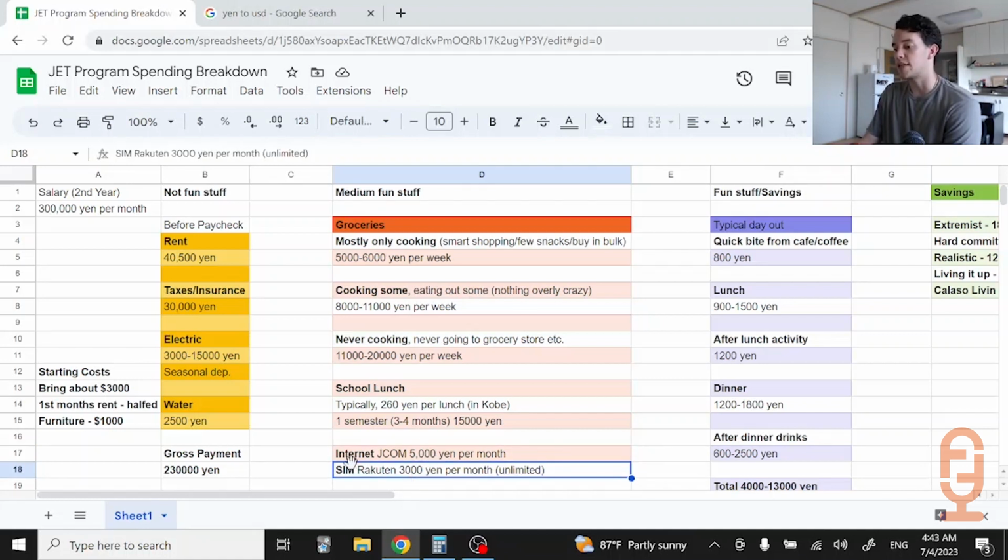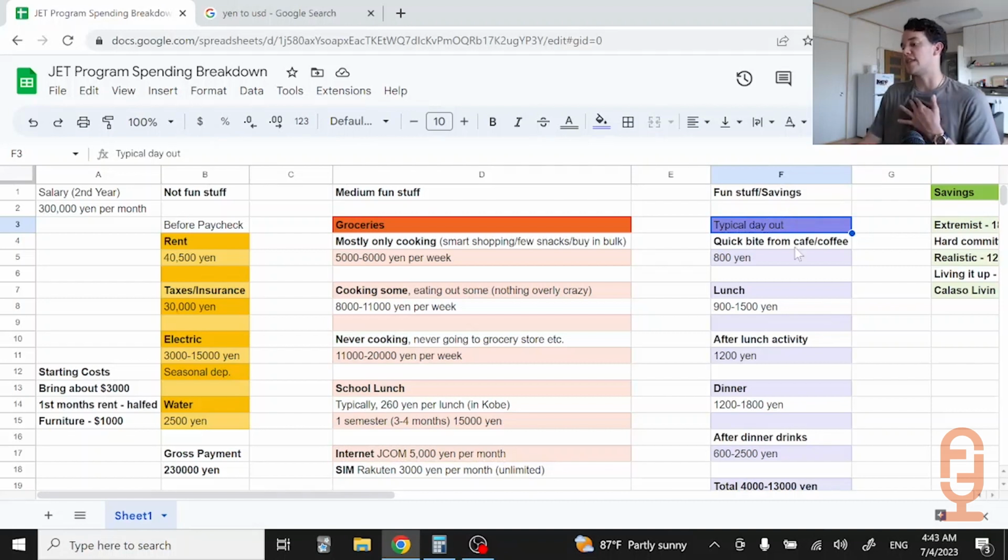And then after that, my SIM is with Rakuten, which is 3,000 yen per month, and I have unlimited data there. So again, take this for what you will. This is going to vary a lot for people. This is totally based on my experience in Kobe, and it's mostly just for critical thinking and fun things to think about. Now let's get to what we want to talk about: fun stuff and savings, right?